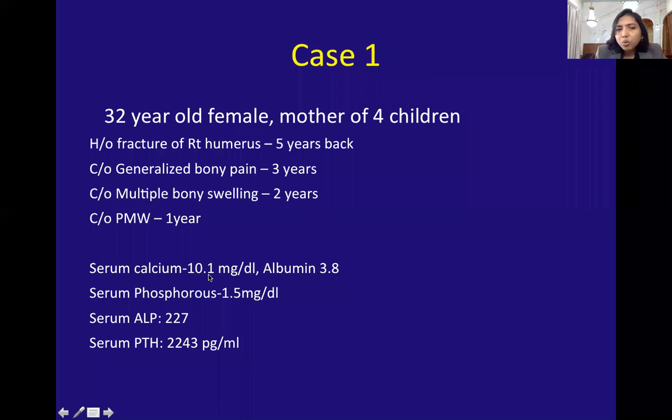Any calcium which is more than 10, you should repeat it again. Generally, with our good assays, a calcium between 8.5 to 10 is considered normal. 8 to 8.5 and 10 to 10.5 or 10.8 is considered a gray zone. So this calcium was slightly high, but look at the phosphorus. The phosphorus is very low. We want the phosphorus to be beyond 2.5.